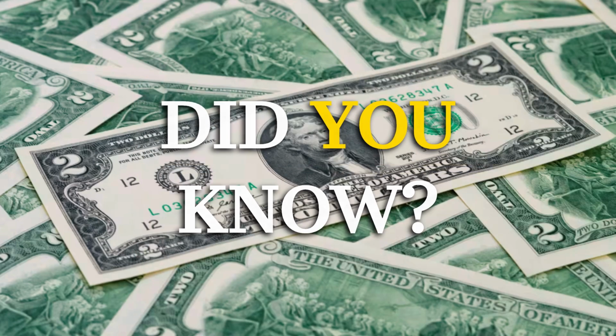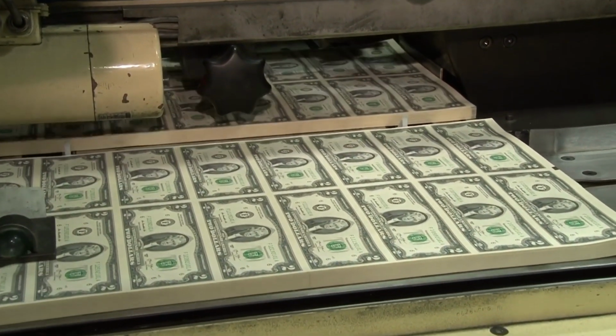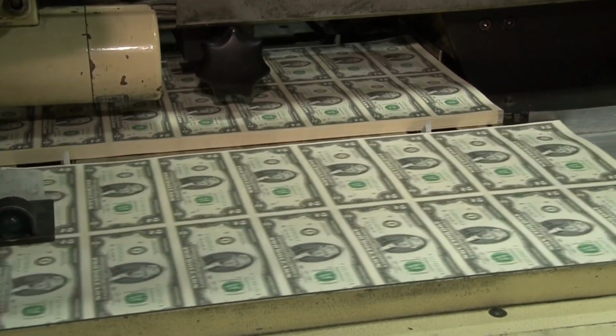Did you know? The $2 bill accounts for just a fraction of U.S. currency production, less than 1%. Its low printing numbers contribute to its rarity in circulation.